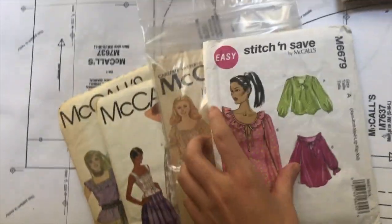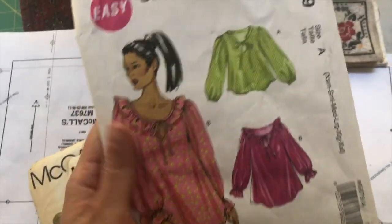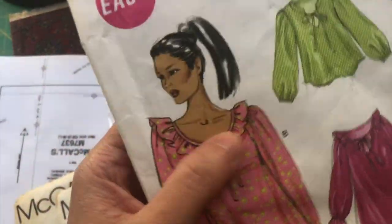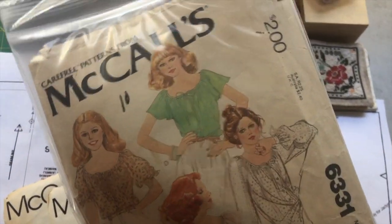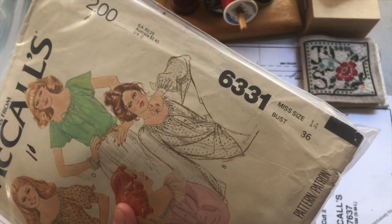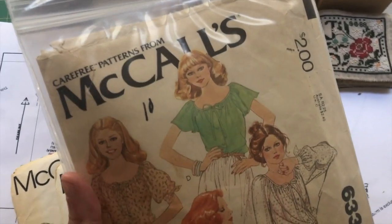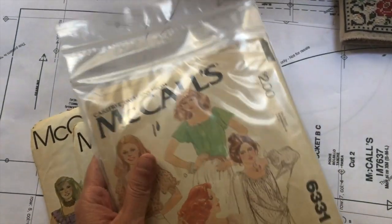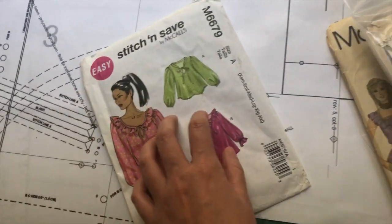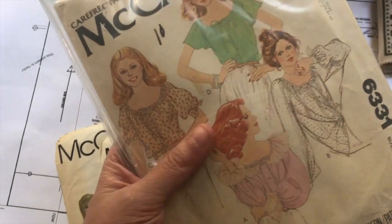So these are some patterns I recently purchased that are in my contenders. McCall's M6679. I think this one is super cute. I also do like that ruffle up there though. This one, McCall's 6331. This is a vintage pattern with one size. I've never purchased vintage patterns before. I just purchased it based on the bust size. But McCall's is notoriously too big, so I might have to take this in if their sizing hasn't changed over the years, because if I cut out my bust size that's recommended in their patterns now, they're always too big. So this may or may not fit. It would be an experiment, but I do think that this is super cute.